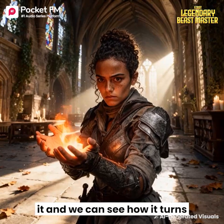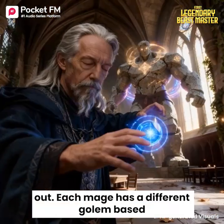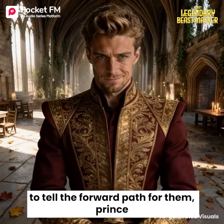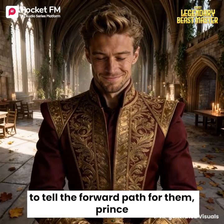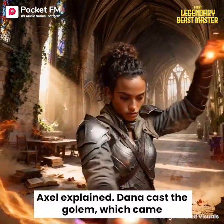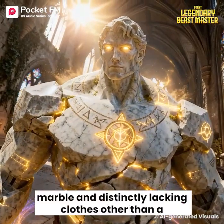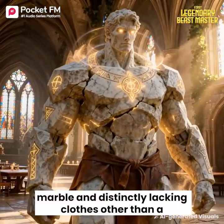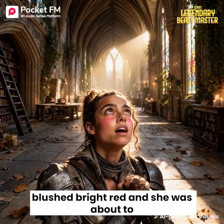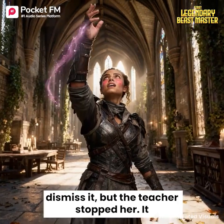"Now cast it, and we can see how it turns out. Each mage has a different golem based on their proficiencies, and it's the best way to tell the forward path for them," Prince Axel explained. Dana cast the golem, which came out looking more like an ancient statue, white marble and distinctly lacking clothes, other than a loincloth. As soon as she saw it, she blushed bright red, and she was about to dismiss it, but the teacher stopped her.